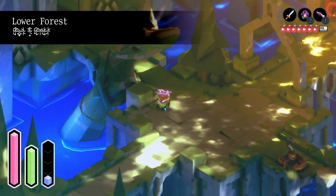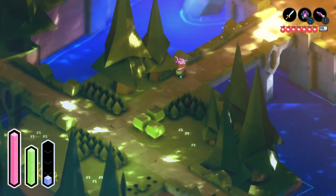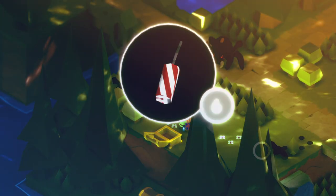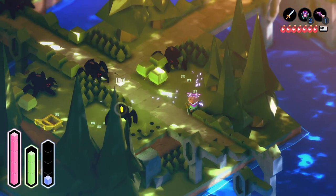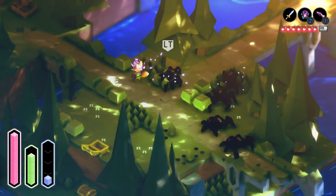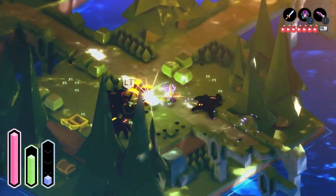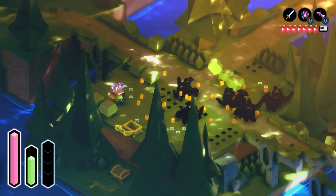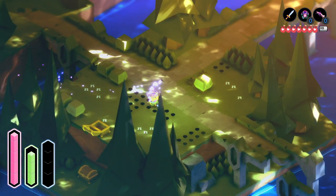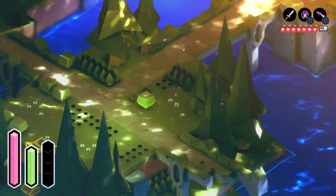The lower forest. Is this on the map? What is the lower forest? Is this an entire zone I've never been to before? Wait. How do I get down there? Enough of all of you. There's a whole area down there. Back here.